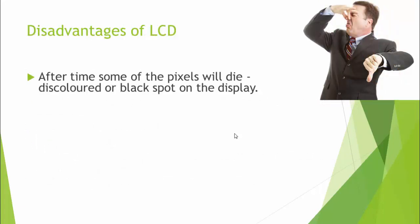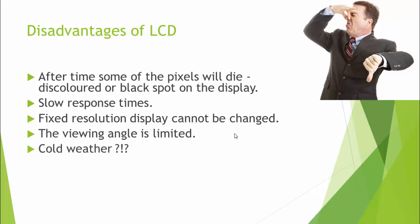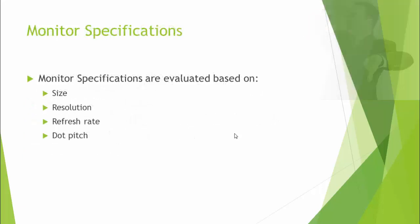However, they have some disadvantages. The pixels will wear out eventually, leaving black spots on the displays. They have slow response times. And you can't mess around with the resolution display too easily. This can be an advantage or a disadvantage. The viewing angle on these things is fairly limited. And if you're working on the South Pole, you may find you have trouble with cold weather.